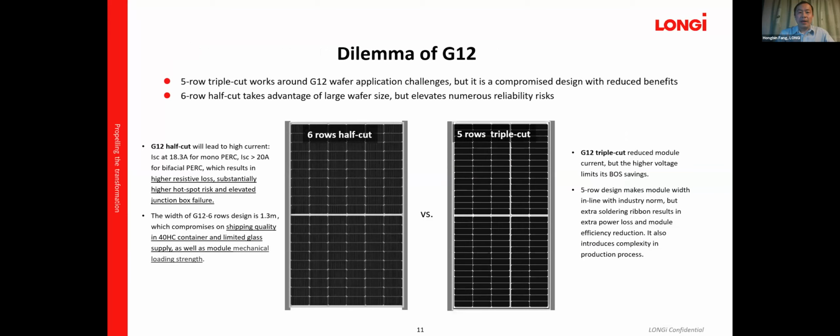Let's first look at the G12 module size. I think G12 started with a 5-row, triple cut. That works around the G12 wafer application challenges, but it is a compromised design with reduced benefit. The G12 triple cut reduces the module current to close to the historic module current, but higher voltage limits its BOS savings. Also on the module, the 5-row design keeps the module in line with the industry norm, but the extra soldering ribbon results in extra power loss and module efficiency reduction. It also introduces complexity in the production process.